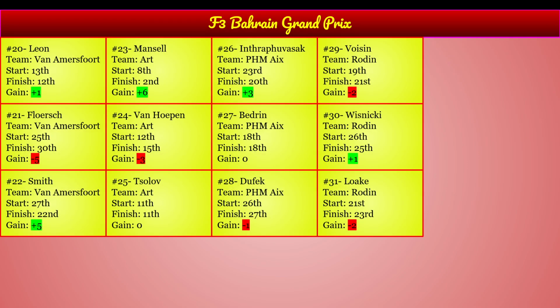Looking at the backmarkers for the race, we're going to talk about all 12. The only big disappointment was for Lech DNFing in that Van Amersfoort car. But let's talk about all the other ones. Leon, the number 20, +1, 12th place finish. That's pretty mid-pack. 22 of Smith, 22nd. That's pretty much in the back. +5, but a +5 is still pretty good gain. Gains are always really good.